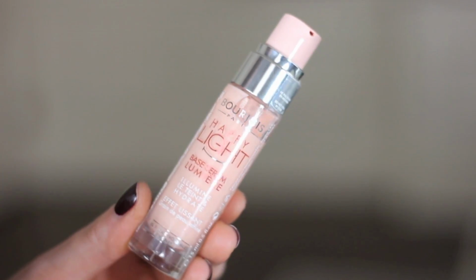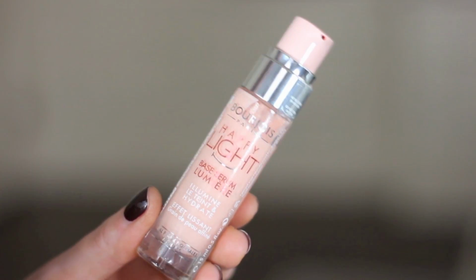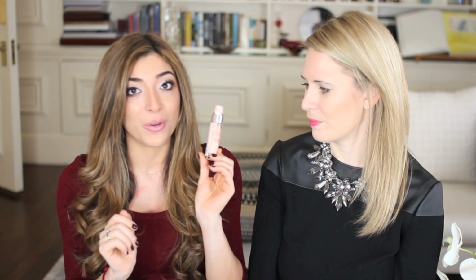First product I'm going to start with is a primer, and this is the Bourjois Happy Light Illuminating Primer. I'm not really one that likes to look too glowy because sometimes you can look a bit sweaty. There's a line between glowy and sweaty, but this gets the glowy thing right. It doesn't make you look sweaty or oily or greasy, and it doesn't have that slippy feeling that a primer sometimes does, which doesn't help your foundation stick. It's quite tacky, so it helps your foundation stick really nicely on top of it, and it gives you a really nice glow as well.